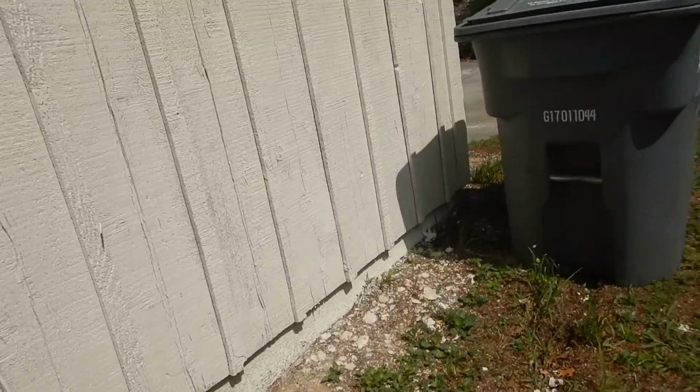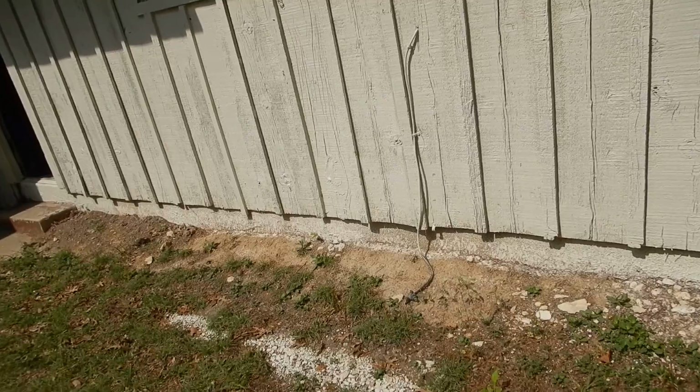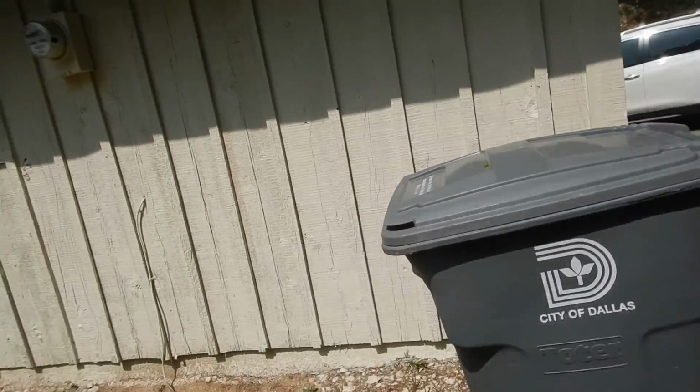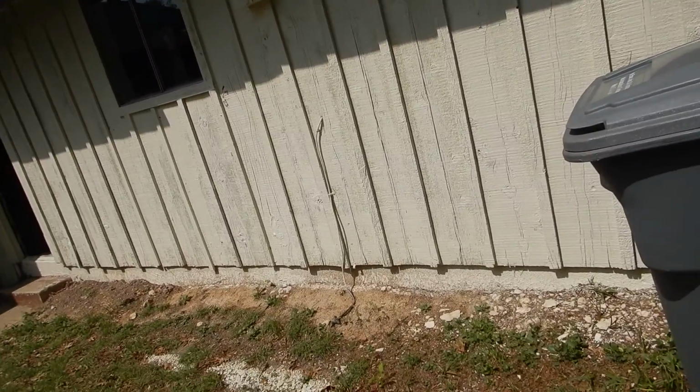Wood siding. I got a 1960s house. I'm just driving my wife nuts. Okay, you only have this much wood. Okay, I'm sorry, but it's not about me, it's about you.